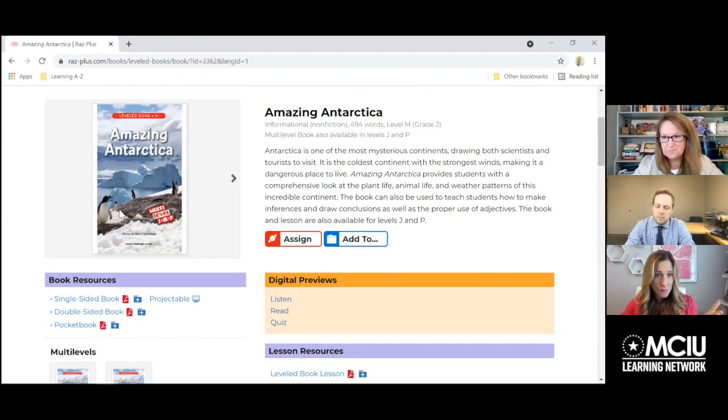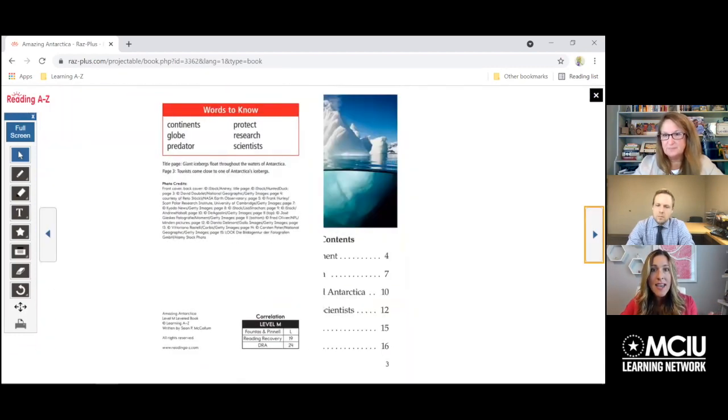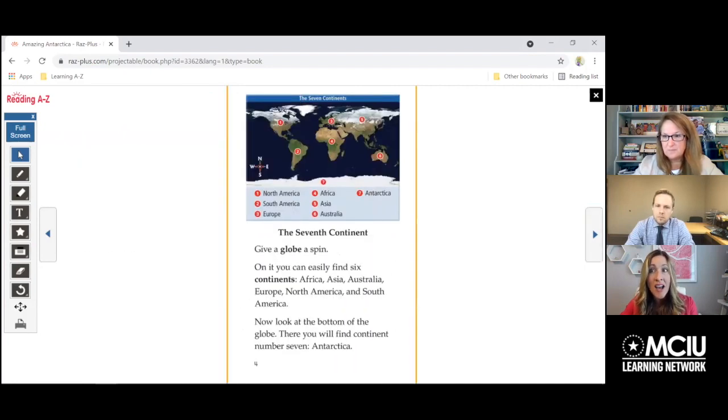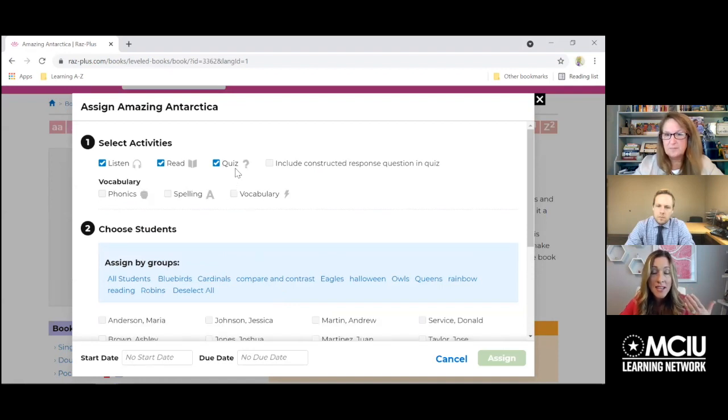So in this particular example, you can print this book out for your students. You can project it and use it on a whiteboard or in a virtual learning environment. And you, of course, can also assign this resource to your students where they can listen to the book, read the book, and take a quiz.